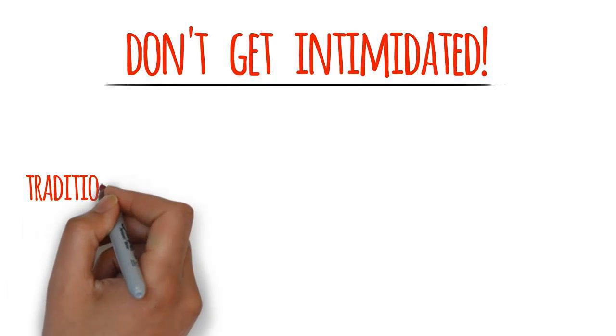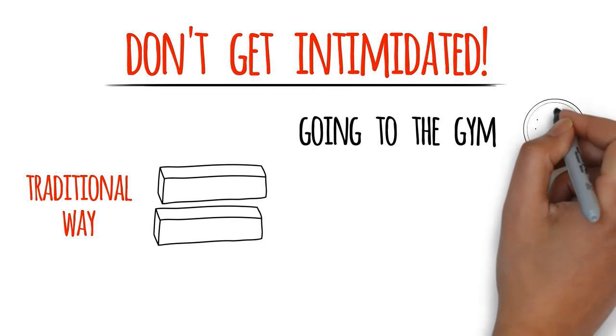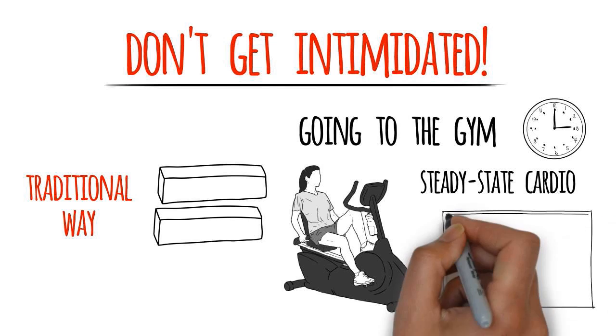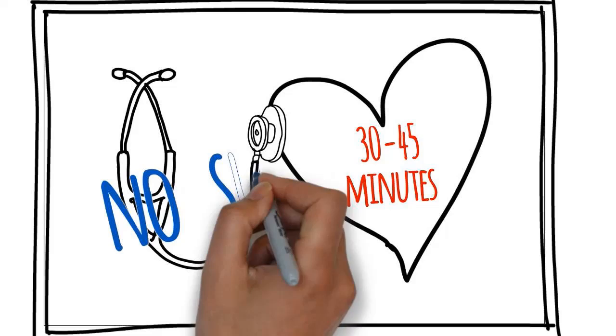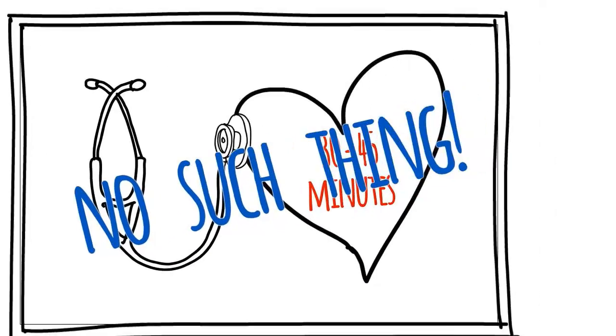Now, the traditional way of working out is going to the gym, spending 30 to 45 minutes on the treadmill or the elliptical or the bike and doing steady-state cardio. And steady-state cardio is just finding your target heart rate on the chart and then getting your heart rate up there and holding it there for 30 to 45 minutes. The problem with that is there's no such thing as a target heart rate. That is old information and it's misinformation.